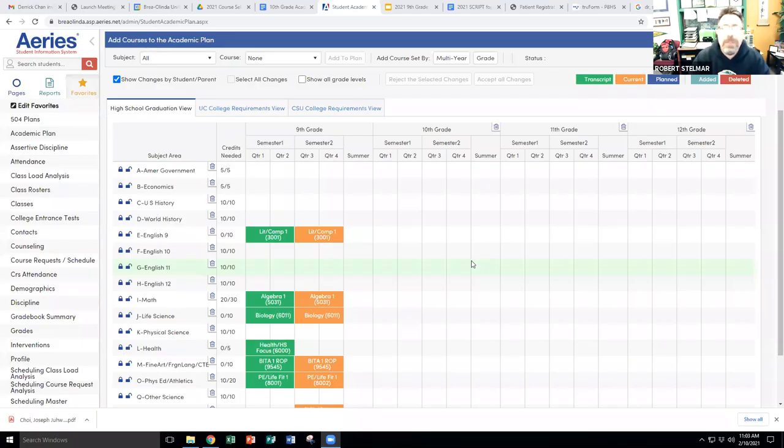So what you're going to do is go into your AERIES, go to classes, and then click on academic plan. And I'll go back after this and show you the slide just to make sure. Your screen is going to look pretty close to what my screen looks like. It's called the AERIES academic plan.